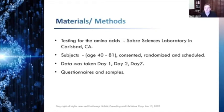And we've done this testing here in California at a place called Saber Sciences. And we worked with people in this study between the ages of 40 and 81. So we want to look at what happens. Many people, when they reach age 40, haven't taken good care of themselves. Their health begins to decline. And of course, most people over the age of 60, 70, their health is already compromised. So we want to see what we can do to improve people's health.